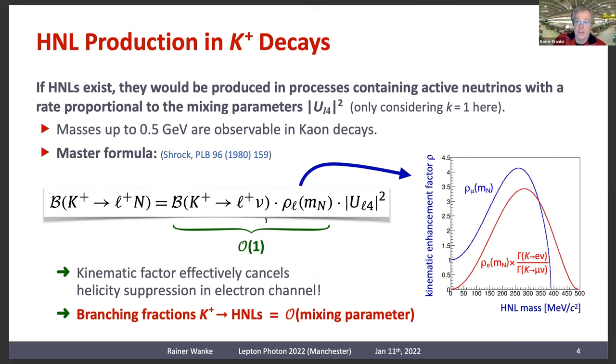How can we look for them? First of all, we have to produce them, and they could be produced in decays of particles, in this case, of charged kaons. The rate should be proportional to the respective mixing parameter U_L4. Here I'm only considering one additional lepton, but it can easily be expanded to three flavors. So it would be proportional to the U_L4 squared parameter. Since we are looking for kaon decays, we can only observe masses up to half a GeV, which is the mass of the kaon. And the master formula is very simple.